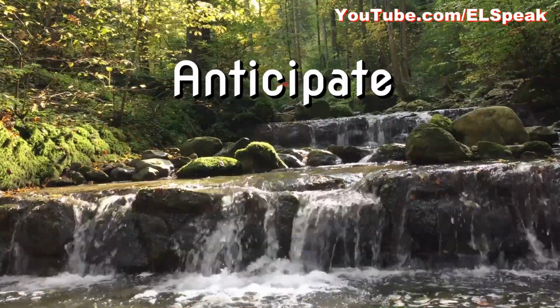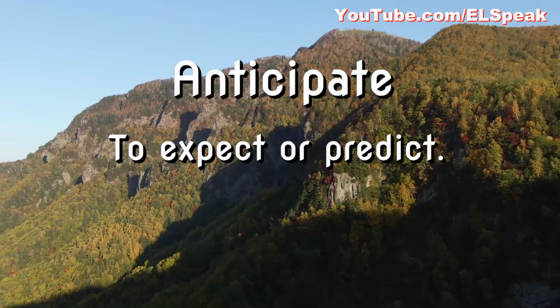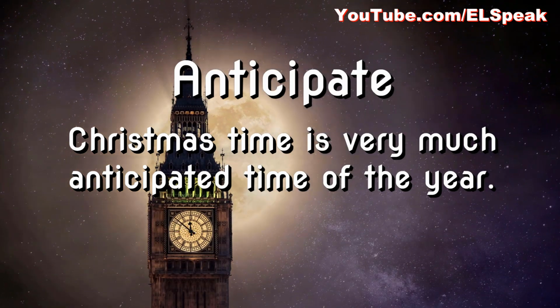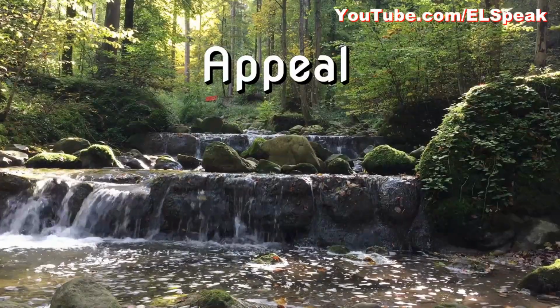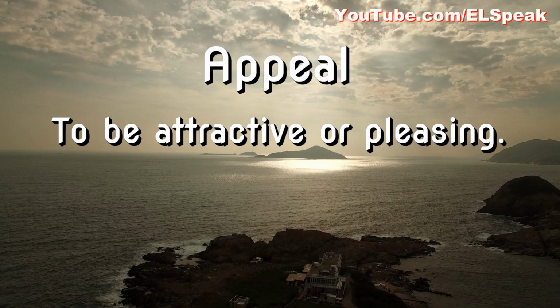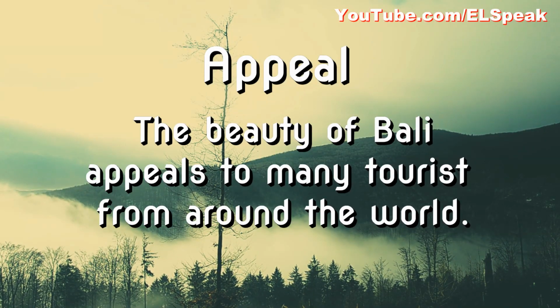Anticipate. To expect or predict. Christmas time is a very much anticipated time of the year. Appeal. To be attractive or pleasing. The beauty of Bali appeals to many tourists from around the world.